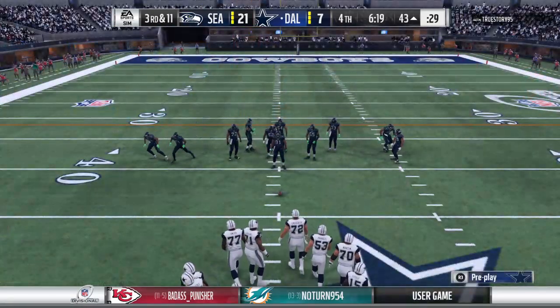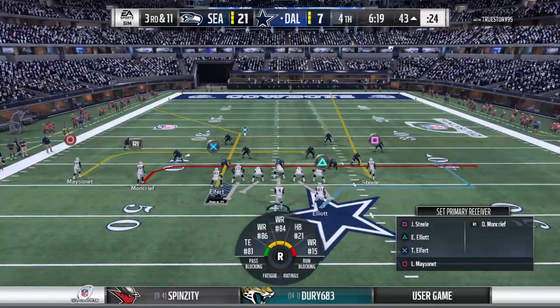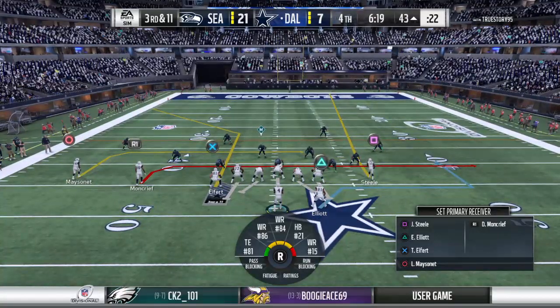The Cowboys on third down. 0 for 3 to this point. They could use a conversion. This is 3rd and 11. And some changes here as the D-line separates some.